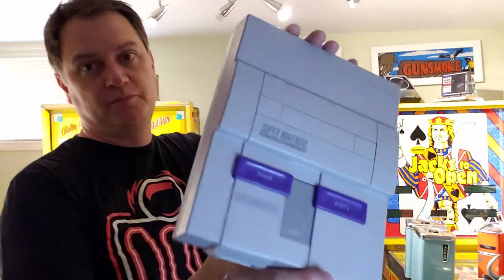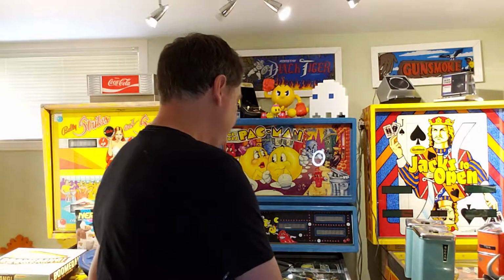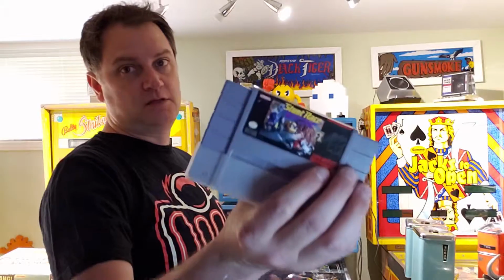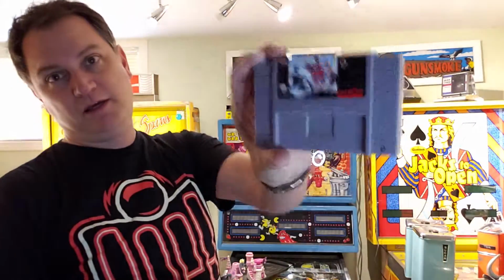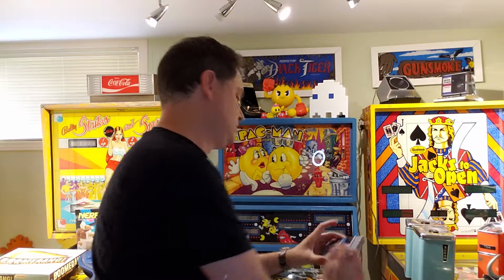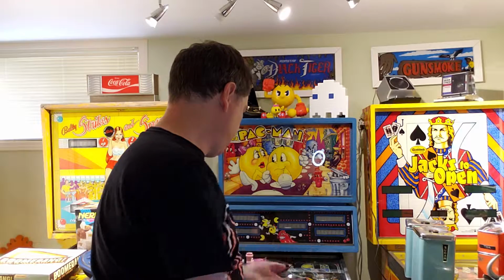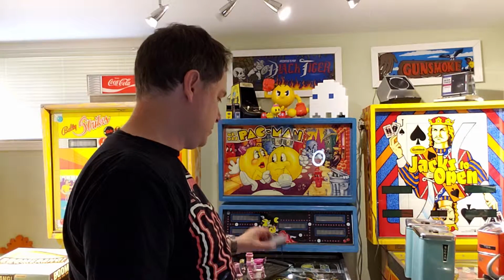Pretty clean, actually. This is probably cleaner than the one I personally own. So Super Nintendo, 3 games: Stunt Race FX, Stanley Cup Hockey, and Super Mario World. Nothing exciting. Original controller, third-party controller, wall plug, and actually a NES RCA adapter.